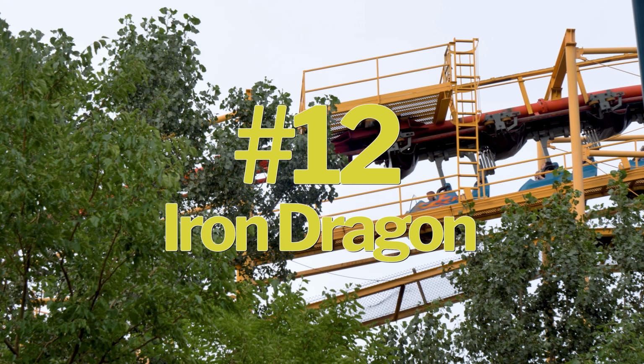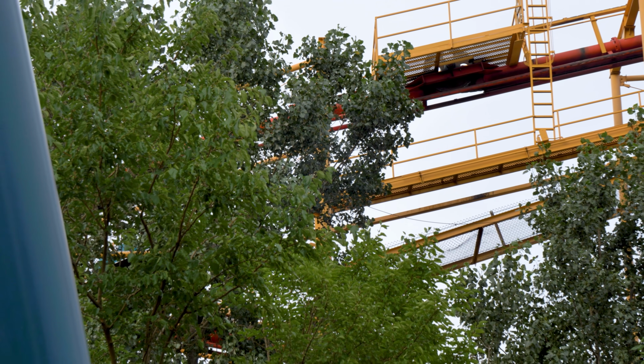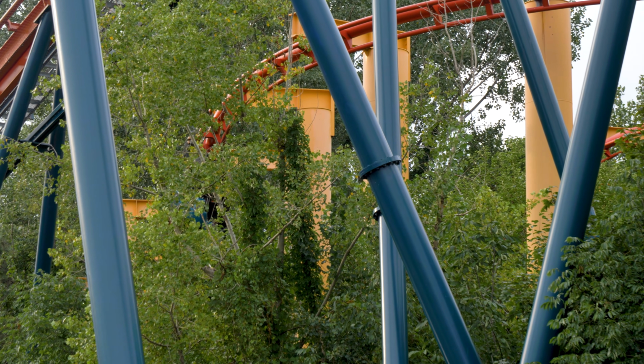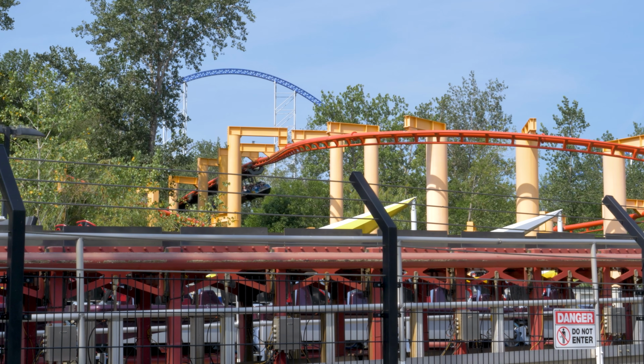Number 12, Iron Dragon. With only a handful of these coaster models remaining, Iron Dragon is turning into one of the endangered species. There are only 5 suspended roller coasters still in operation, with 4 of them located in North America. Iron Dragon is the oldest of the suspended coasters left in operation.